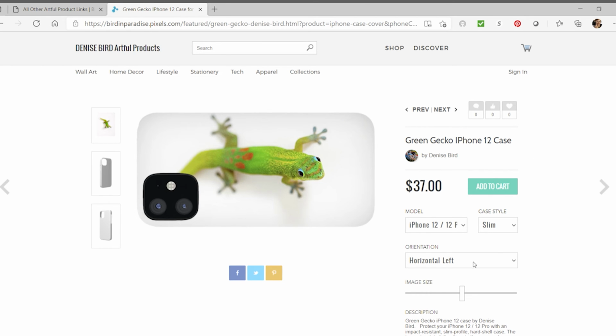Let's choose this little guy. You choose your orientation, vertical, horizontal right, horizontal left, and then you choose your phone. Now there's many more iPhones than Samsung Galaxies. There's only a few of those left that they make cases for, but we have mostly iPhones, so that made my husband very happy. And there is a slim case and a tough case. I wondered what the difference was.